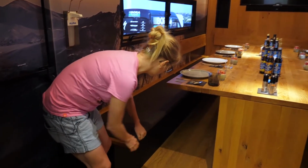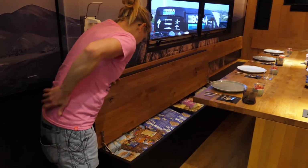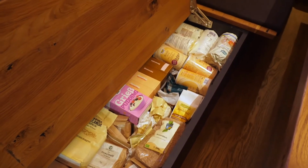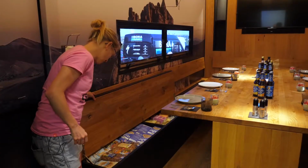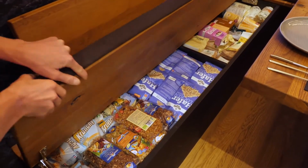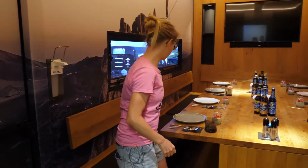I'm gonna go straight in to one of these under-seat storages. God, it's heavy. Wow, there is a lot of oat flakes in there. I guess that these guys eat porridge quite a lot. Got Weizenkleie, Haferflocken, Müsli, noch mehr Müsli, noch ein bisschen Müsli. Lovely. That's really heavy. I imagine this bus burns through a lot of fuel.